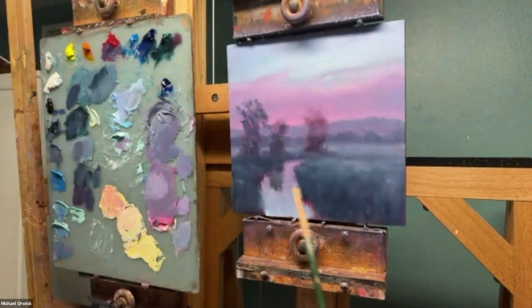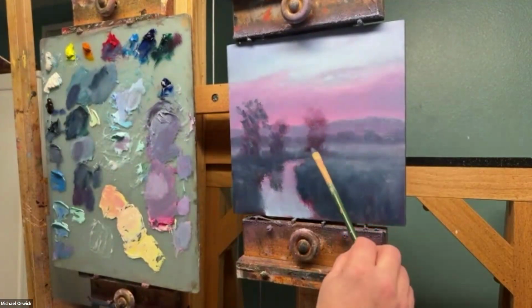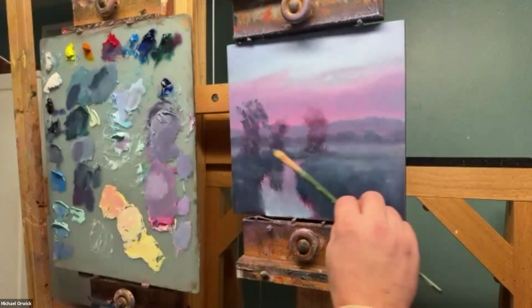It's always better if I have references. If we took a little break, I maybe find some shapes that I like.